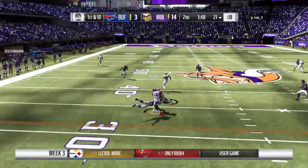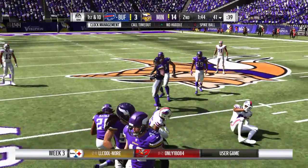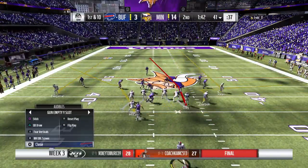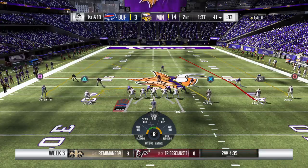Bigger chunks. We'll see if they can get the score. Throw left side, complete. It's McCoy. And they're going to get this beyond the 40 before he's taken down. Great way to start the drive. 20 big ones in a first down.